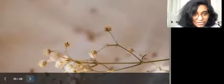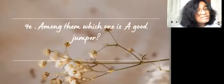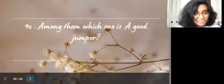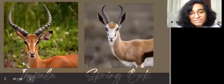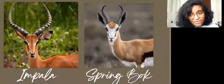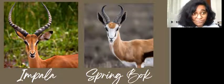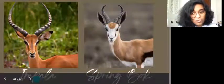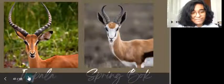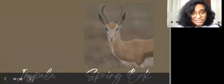Okay, let's move on. Among them, which one is a good jumper? The impala and the springbok can jump 10 meters in a single bound. Also, the springbok jumps very high, achieving vertical heights up to 4 meters. Wow. If I could jump that high, it would be amazing. Antelopes are really very amazing. They can jump up to 4 meters. Just imagine.